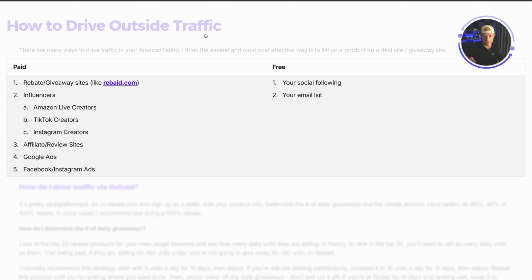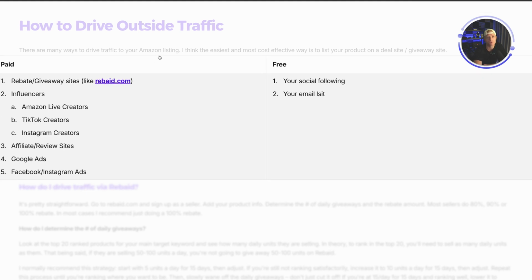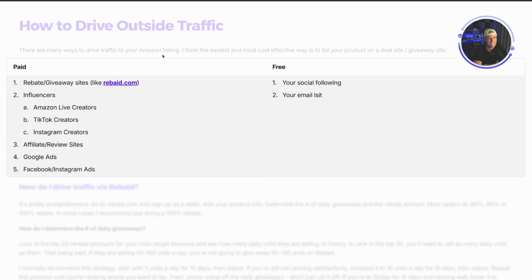So Rebate is the giveaway site that I've used a bunch. Now, do all of our clients use this? No, it's optional as additional firepower / rank boosting power if we need it. If we feel like all the other pillars are not enough to get us into the top 20, we're going to look at our situation and we're going to be like, yeah, it's just too competitive. You know, we need to bring out the big guns. And that's when you bring out the rebate giveaways. And so all of these things with external traffic are optional ammunition if needed, and or if you have the budget for it, and if you want to do it, and or if you are already doing it.